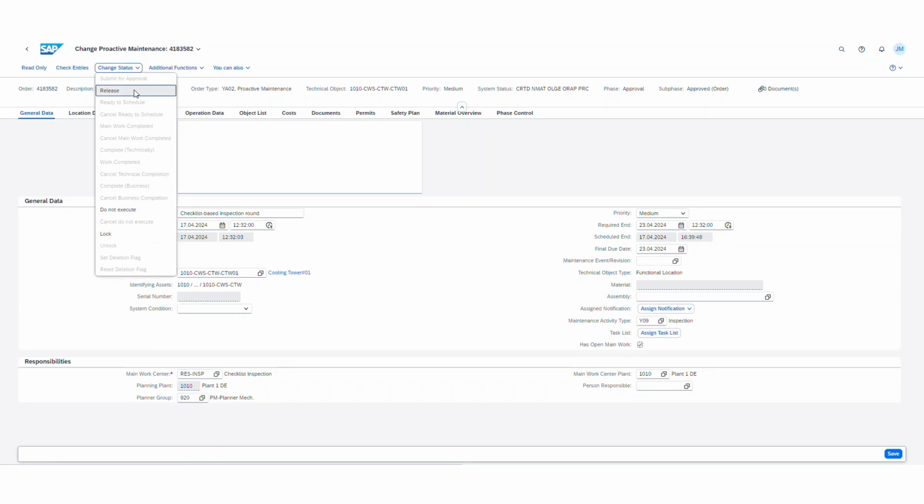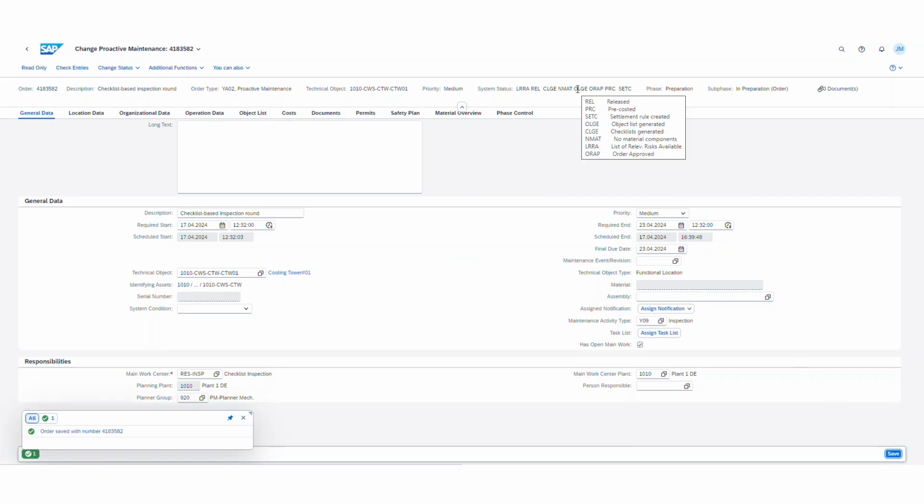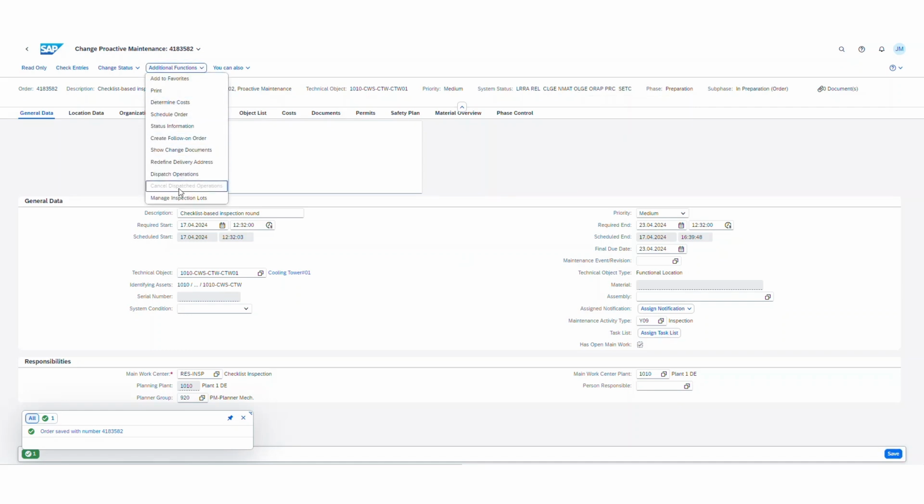Then the order gets pushed to the preparation phase, and then a new system status will be available on the order header. It's called checklist generated. You will see it here in a second. And now also the cross-app navigation is activated. So let's see how many checklists are generated.